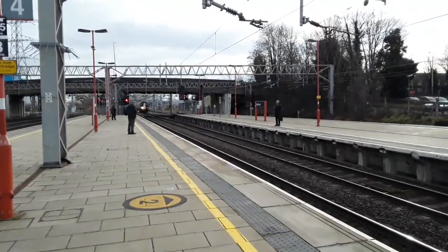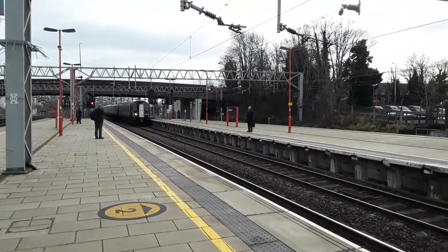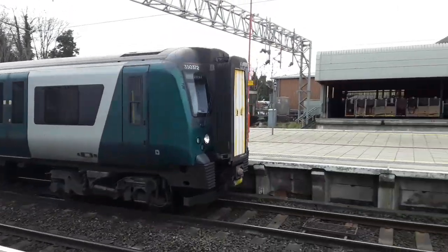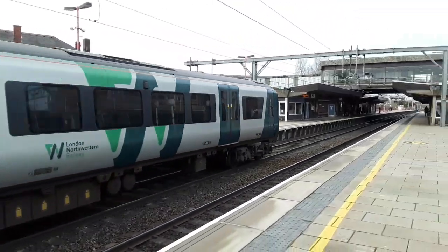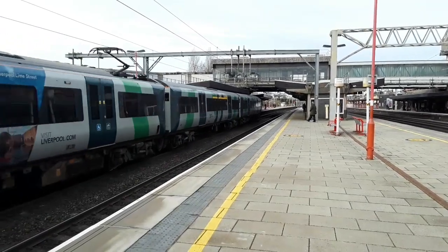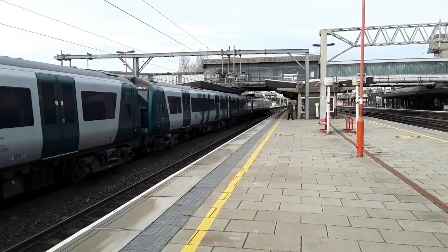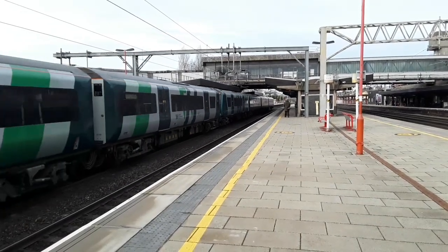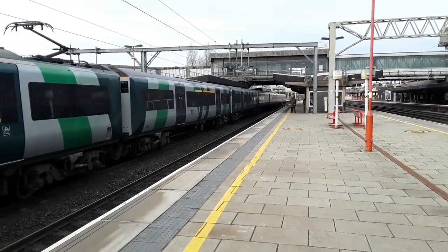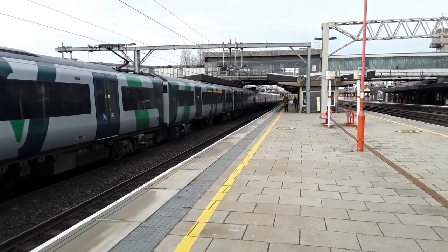Okay, the next train to turn up, as my autofocus does its own thing, is the slightly knackered 350372 with the 12:38 London Northwestern Railway service from Birmingham New Street to Liverpool Lime Street, with 350107 bringing up the rear. Lovely job.